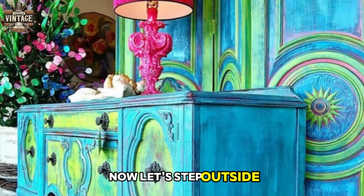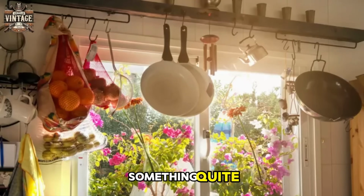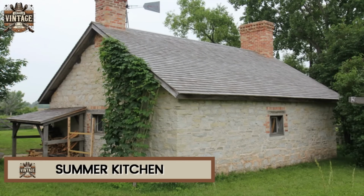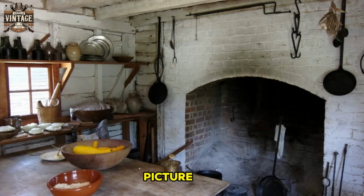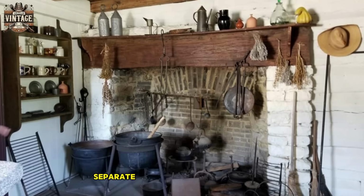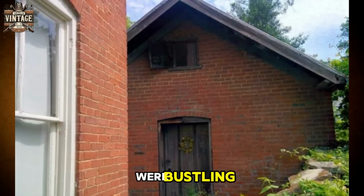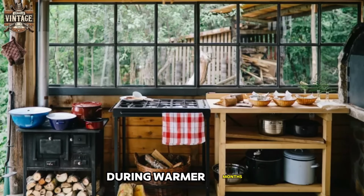Now, let's step outside to the grounds of larger estates. Here, you might discover something quite intriguing. An outdoor barn transformed into what was known as a summer kitchen. Picture this, a space equipped with large fireplaces and stone ovens, separate from the main house. Why, might you ask? Well, back in the day, these summer kitchens were bustling with activity during warmer months.